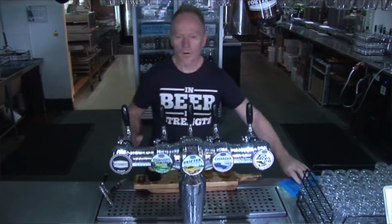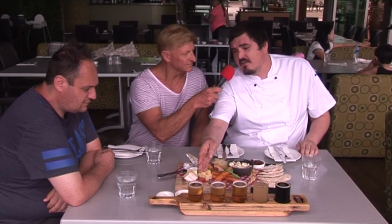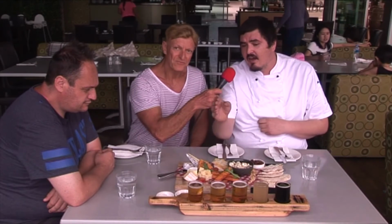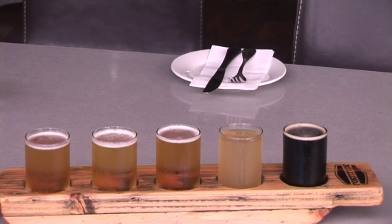Do you want to give us a bit of an explanation on all the different types? We've got about 5 different types here. Too easy. So we've got a Pacer here, which is quite a nice, easy 2.8, easy to drink beer. We have the Drifter, which is probably one of my favourites to drink, actually. And that one's a nice pale lager. The Intercept, which is one of my other favourites.